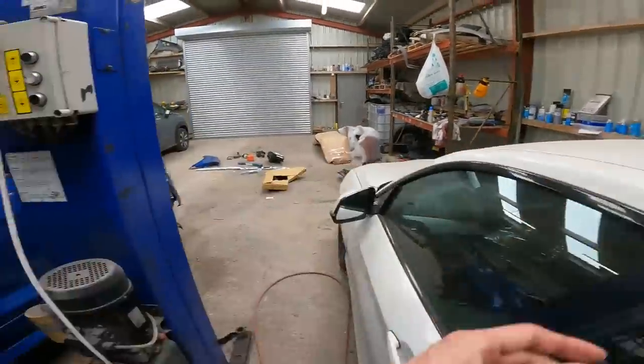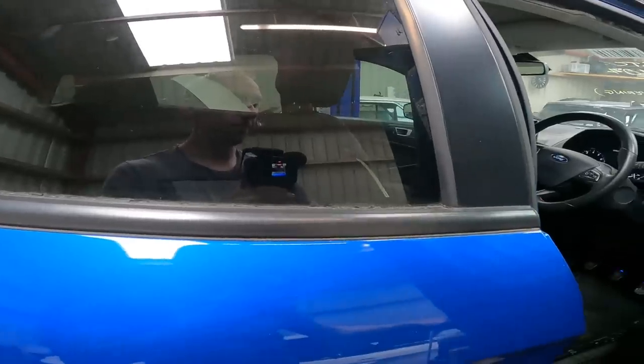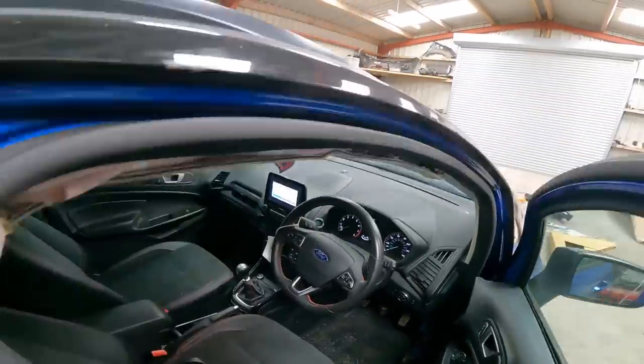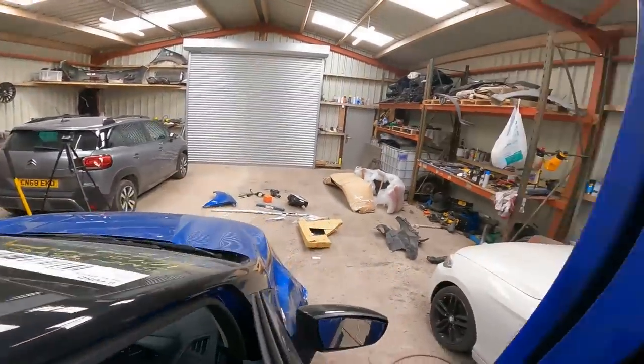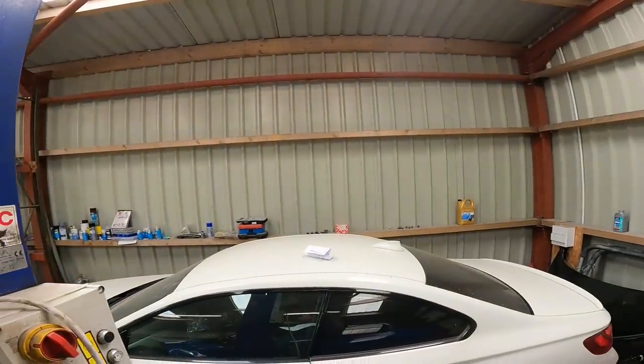I'll try to squeeze in it. It's a bit tight on the ramp. Oh, I don't think I'm going to get in there. I'll give it a go. Can I get in?